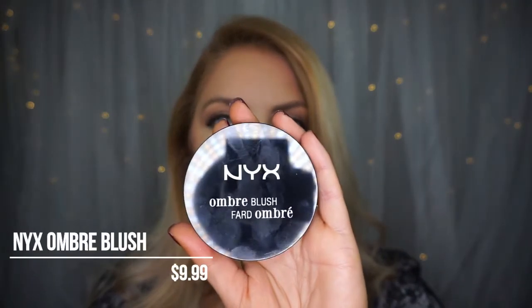Okay, next, the blushes that I want to talk about. I really like these. I had a hard time picking which blush I was going to put, but I feel like for the money, these are probably the best deal. I do have two honorable mentions for blushes, but to me, the best kind of deal for your money at the drugstore for cruelty-free blushes is the NYX Ombre Blush. This is what the packaging looks like, and this color is Soft Flush.